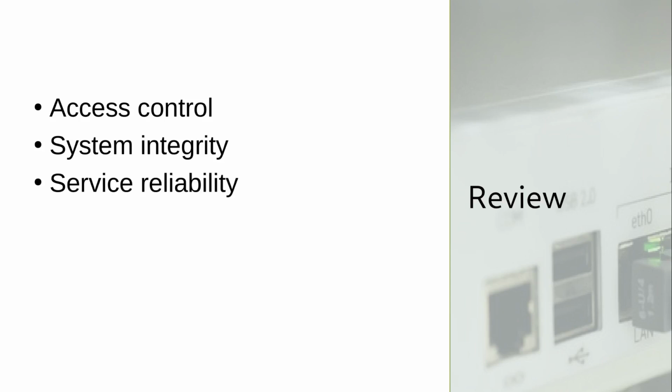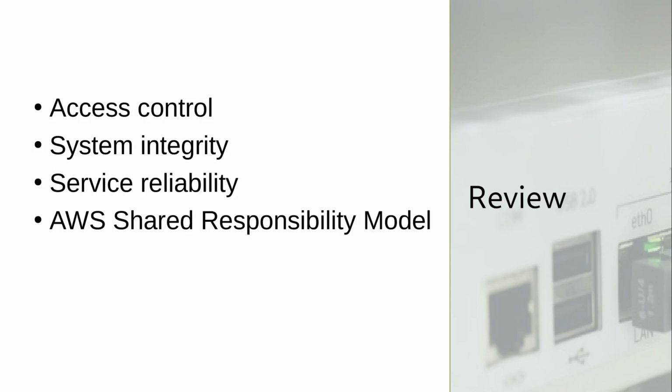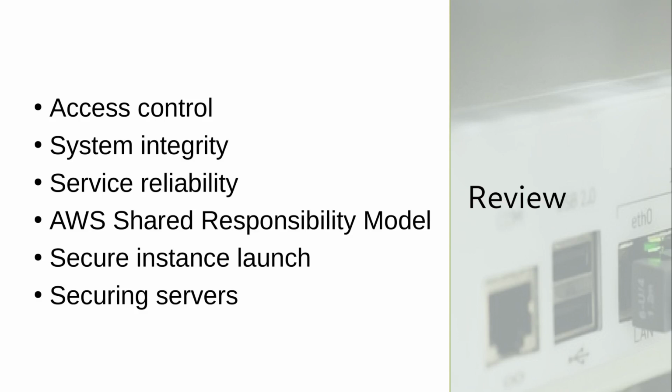Taking a very quick look back at what we've seen so far, we got a sense of the current threat landscape, what represents our most urgent potential threats to access control, system integrity, and service reliability, and how all that relates to the AWS shared responsibility model. In this lesson, we quickly worked through an instance launch, focusing on the likely pain points you'll experience that relate to security. And we closed things out with a brief review of the proper care and feeding of your servers.